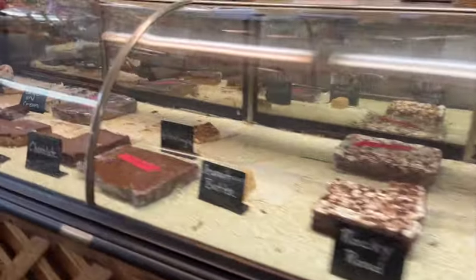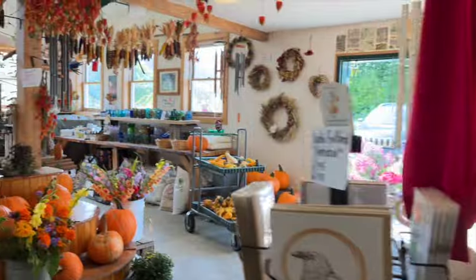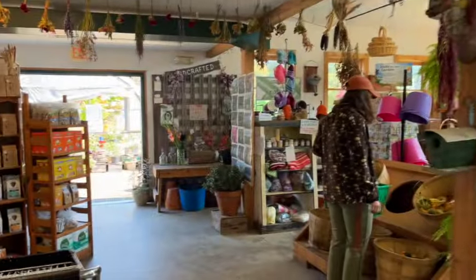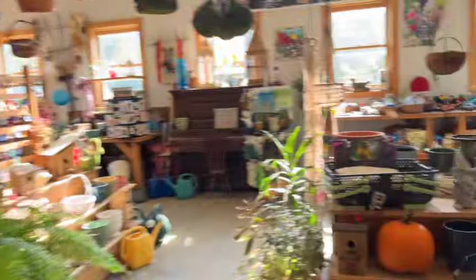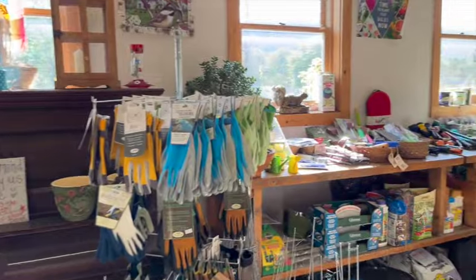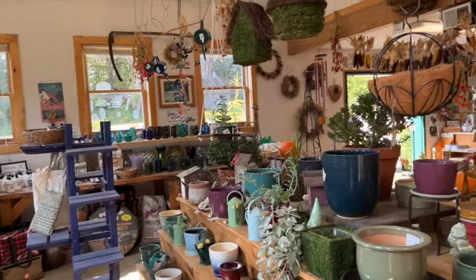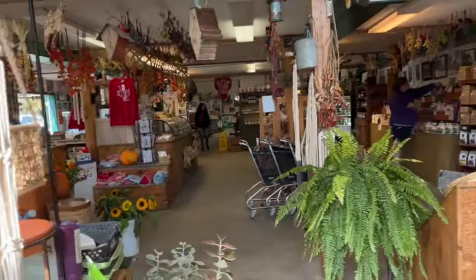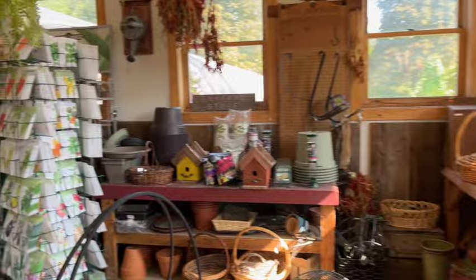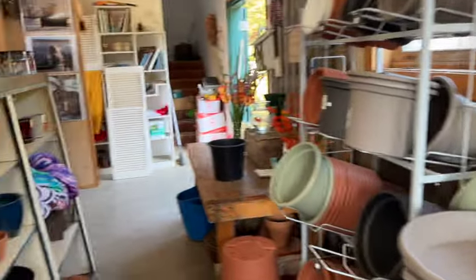Of course, stores always have this fudge, little things of maple syrup. It's always a feast to the eyes, and probably buying plants out there. I'll just give you a little bit of a tour. These are the type of places where you really have to take your time, because there's so much to see. Things that are aspirational, like, oh, maybe my garden needs this, and then it really doesn't.